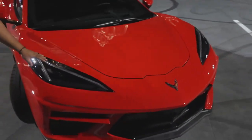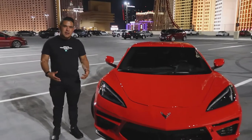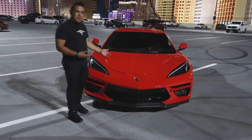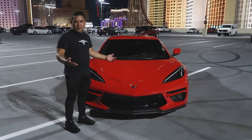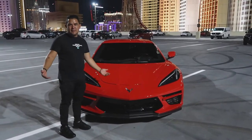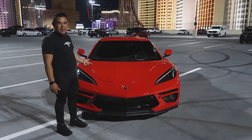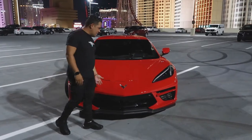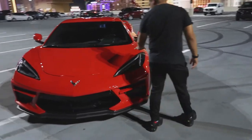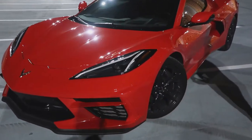Guys, this looks sharp. They're trying to make the front end, because Corvette has been around for a while. When the first Corvette came out, they were trying to make it look like a Stingray, so they upheld that logo. The front end looks kind of like a Stingray. Sharp headlights. It really looks nice at night when it's on.